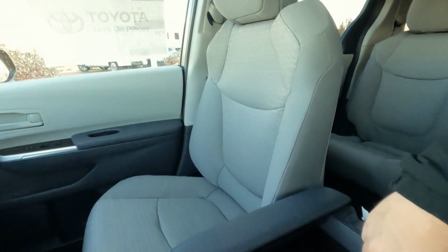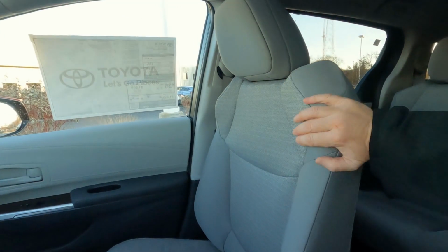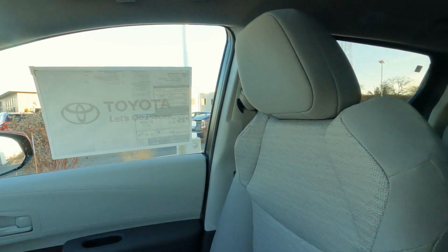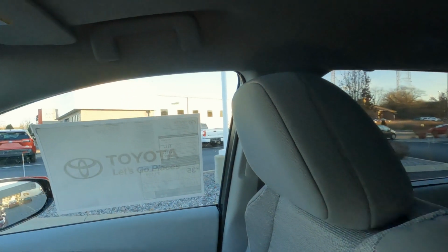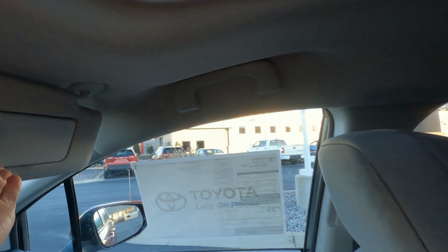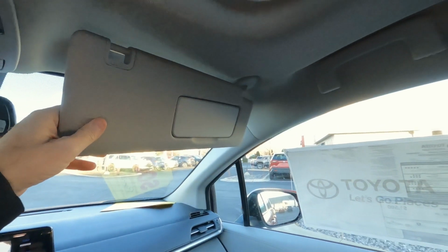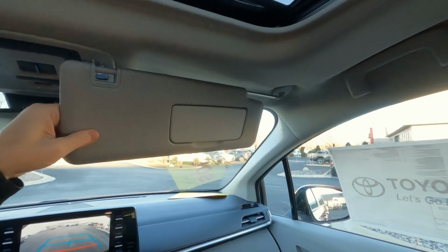Here's a quick look at the passenger seat. It's a pretty nice durable fabric. It's not plush, but it's durable for kids, that's for sure. There's passenger assist grips up top, vanity mirrors on both sides. You can see they're lit, and then these visors do slide back and forth.